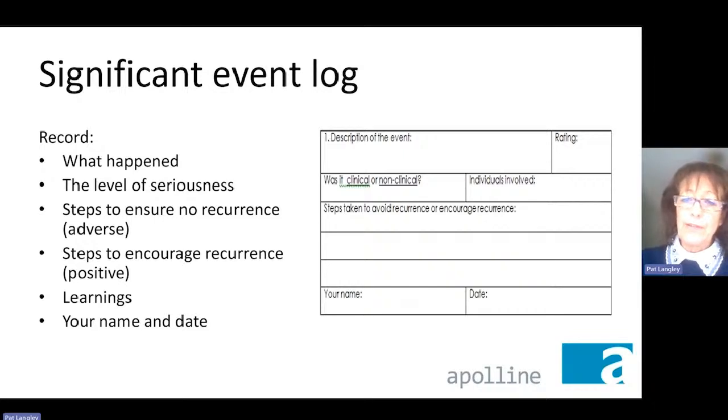You don't need anything very fancy to record for a significant incident log. It should have a description of the event, so what happened, your rating, how serious was it, was it clinical or non-clinical. When I say non-clinical, a significant event would also be a failure of the laboratory to have the lab work back in time. Now that could be because it's being booked in at the wrong time, or it could be that the lab is failing to get the work back. So that would be an example of a non-clinical significant event.